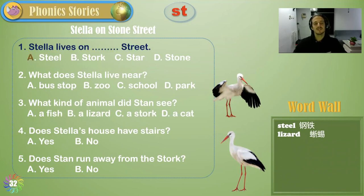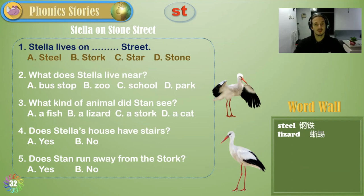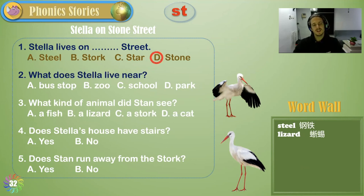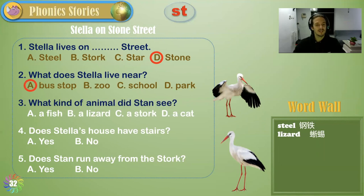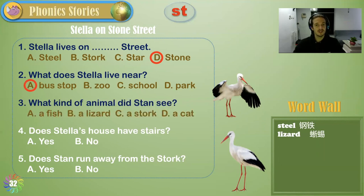Stella lives on steel, stork, star, or stone street? Stella lives on Stone Street. What does Stella live near or close to? A bus stop, a zoo, a school, or a park? Stella lives near a bus stop. What kind of animal did Stan see? A fish, a lizard, a stork, or a cat? A cat? Nah, a stork.